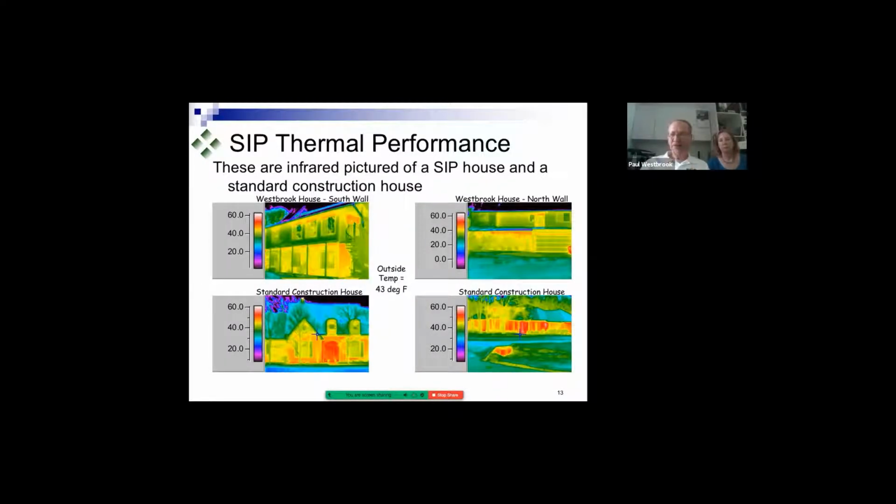If anybody likes to see infrared pictures, this is an interesting pair. A friend of mine came over with a camera one night. It was 43 degrees outside. Up here on the top is my house, and red means that heat is leaking or reflecting. You can see my walls are green and yellow, and there's a little bit of red up at the top, but that is trapped heat that was rising on the outside and pooled under the overhangs. And here is my air-to-air heat exchanger. This is the exhaust coming out of the house, and it's pooling underneath here. So my walls are not leaking heat. They're actually quite well insulated.